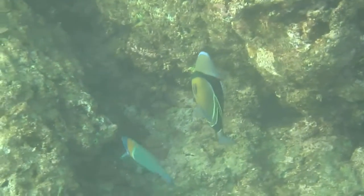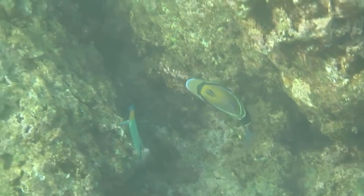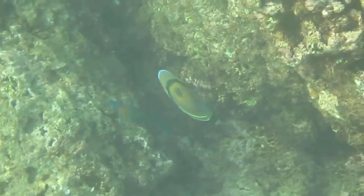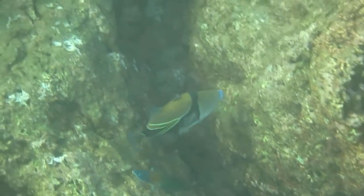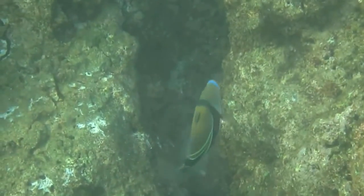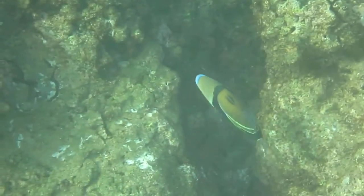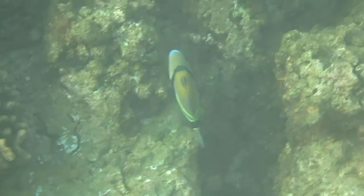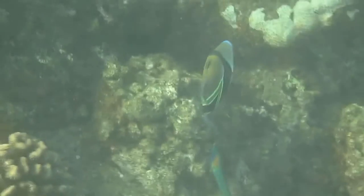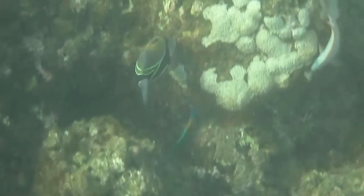Here is a Picasso triggerfish. This is the Hawaii state fish. It's called a humuhumunukunukuapua'a. And it's not actually the longest name for a fish. There's, I think, one other that's even longer, but it's still pretty long. It's not hard to pronounce, if I can do it.